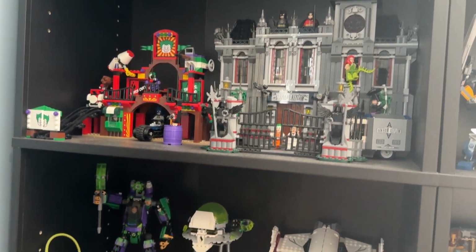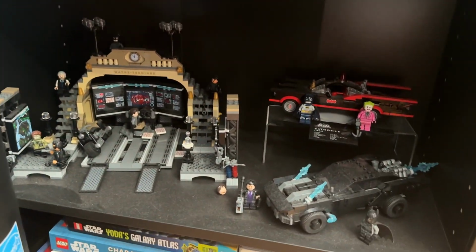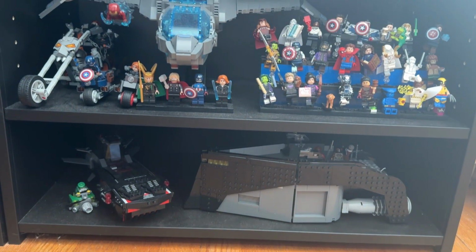And then on this next shelf, we've got more Justice League themed sets, like the Dark Side Invasion. And then below it, we've got the Batman sets, as well as the classic TV series Batmobile. And then we've got some comic books over here and some Lego books. To the right, we've got some Marvel sets.